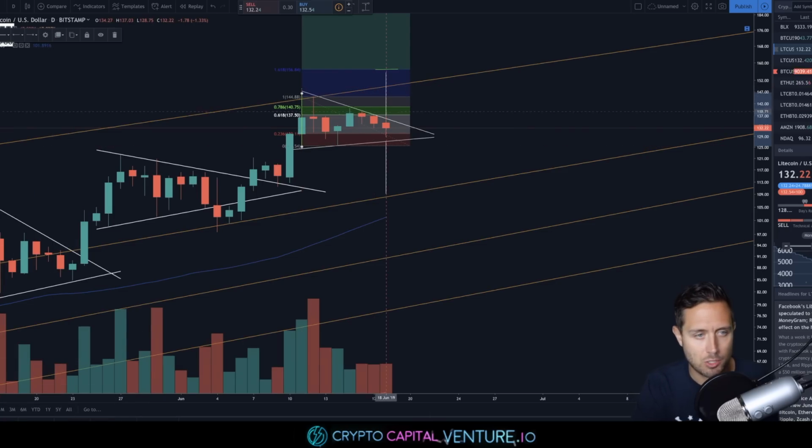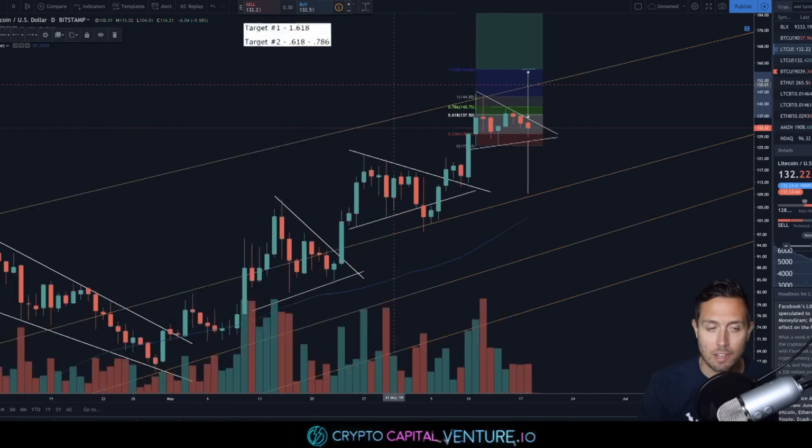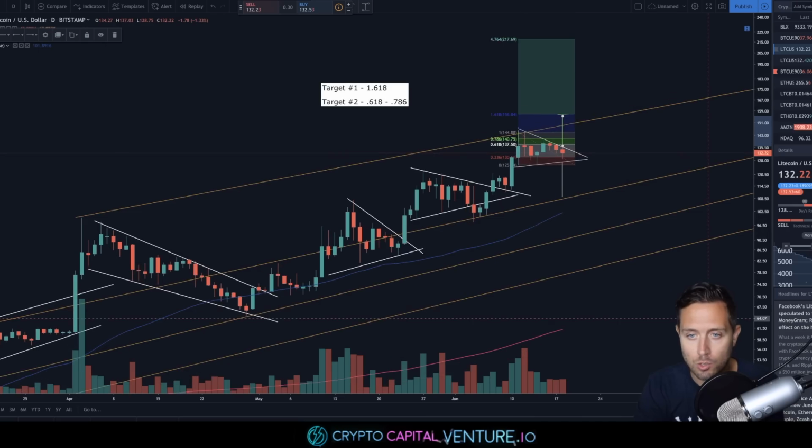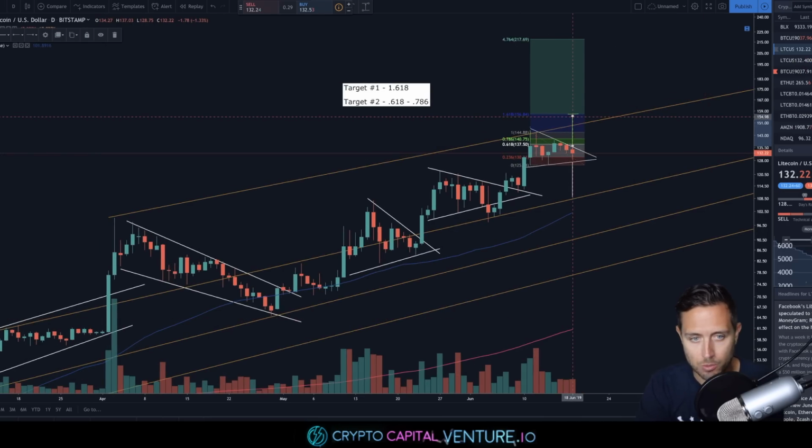The height of this symmetrical triangle, it's just above it, right? So we're talking the $150 to $155 range is our breakout target for Litecoin, a bullish breakout target if we break above this symmetrical triangle.